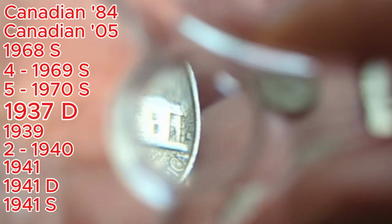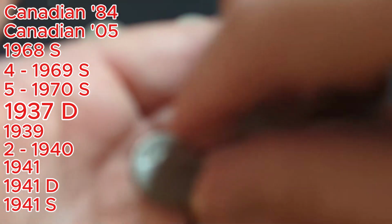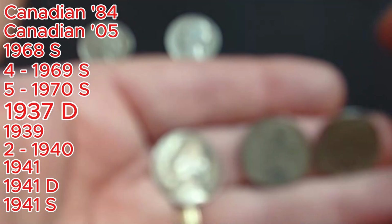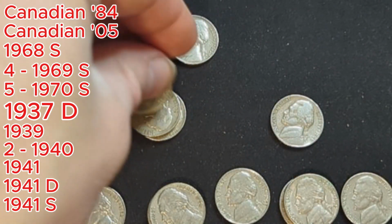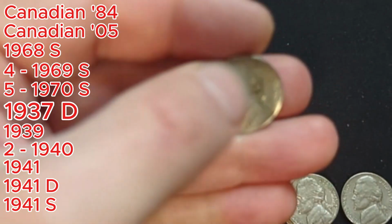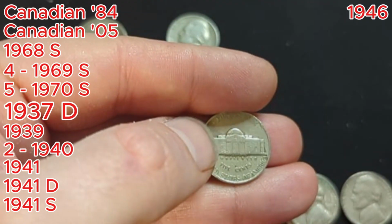Denver, and that is an S, San Francisco. So our 41s, we got a complete triad out of there. That'll be a nice one for the album. Full year, all three mint marks. And the other one from the 1940s was that 1946 Philly.